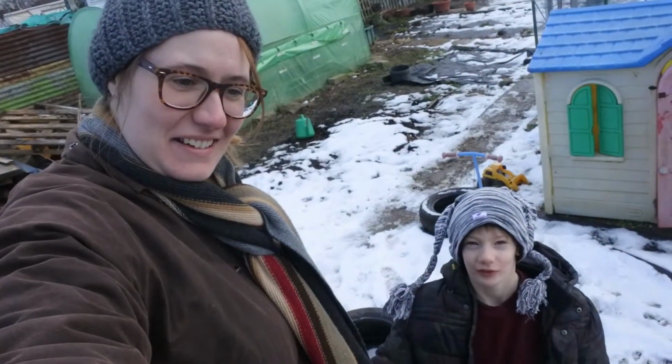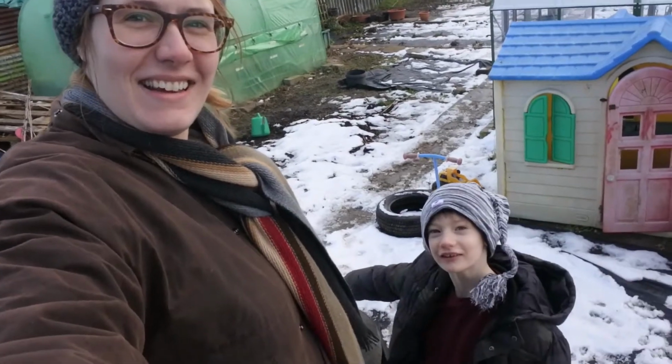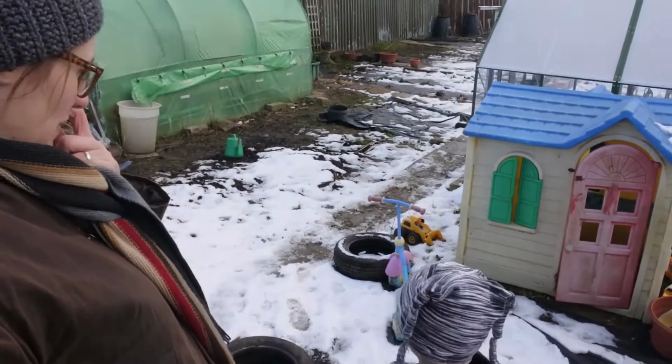This is Purple Sweet Pea, and Grandad's gonna come soon. It's very snowy today, isn't it? Yeah, look at all the snow. Yeah, loads of snow. It just hasn't melted yet, has it?